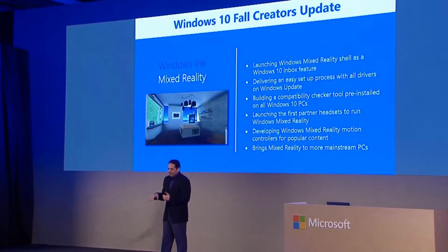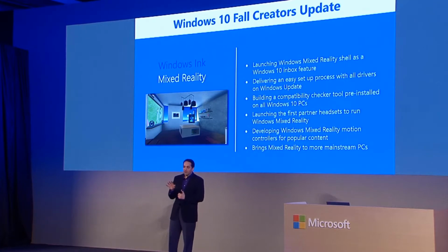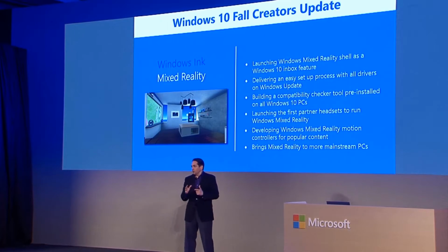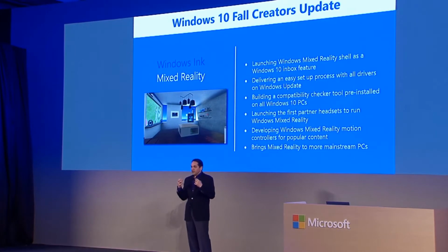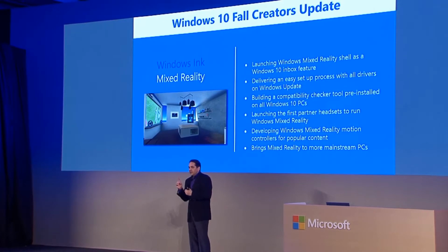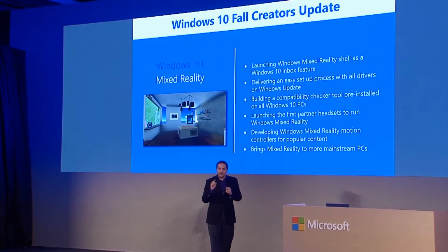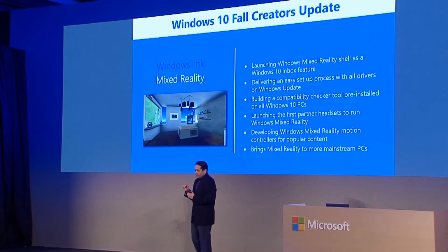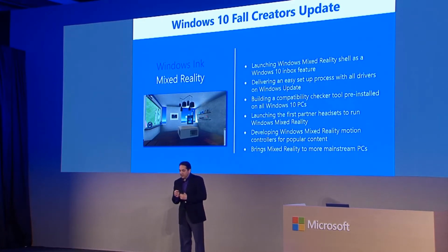Last December, we had a WinHEC event, just like this one, and we introduced a program for our partners for mixed reality headsets. That's where we wanted to invite our partners to work with us to develop mixed reality headsets so that we can provide mixed reality for the masses. In the Creators Update this fall, we will be delivering the Windows Mixed Reality Shell along with the first wave of those partner-developed head-mounted displays.